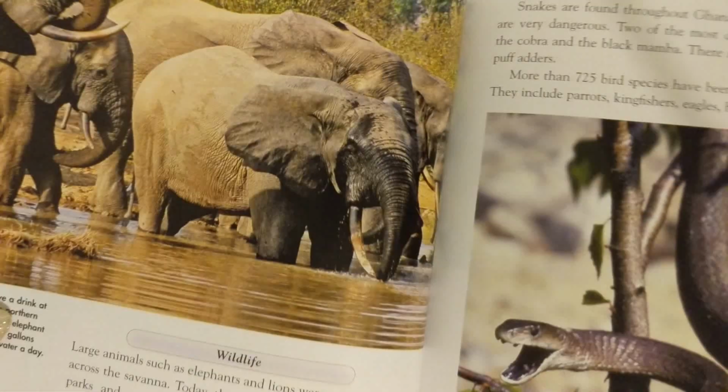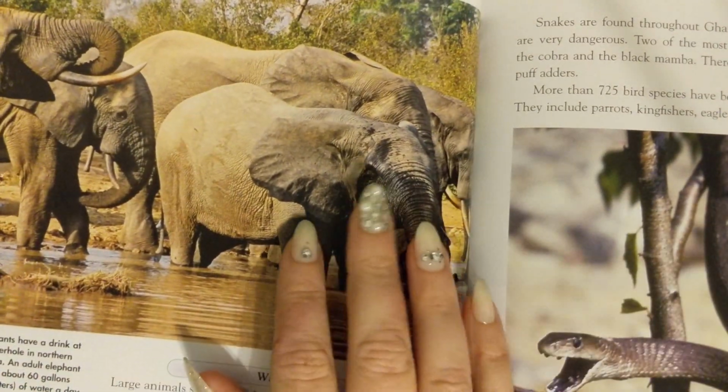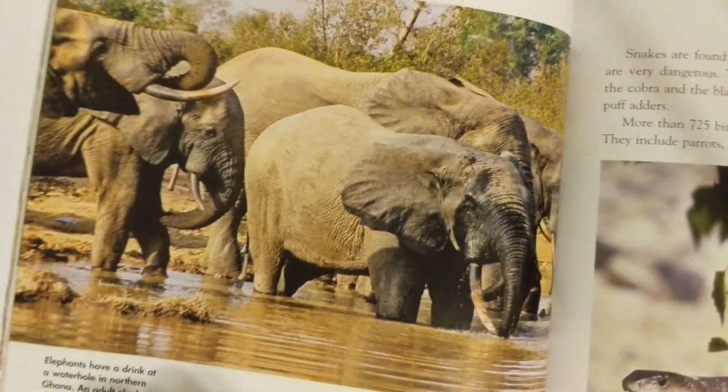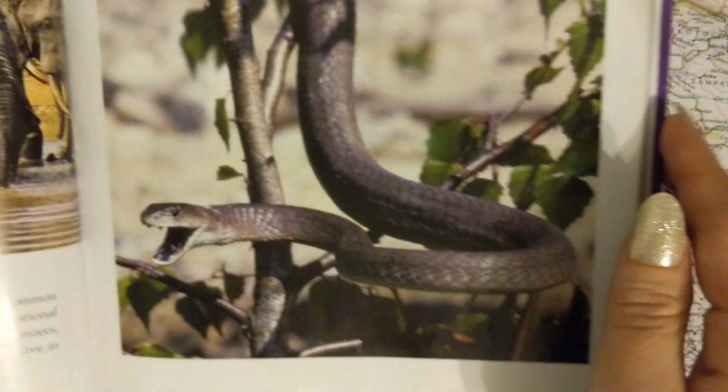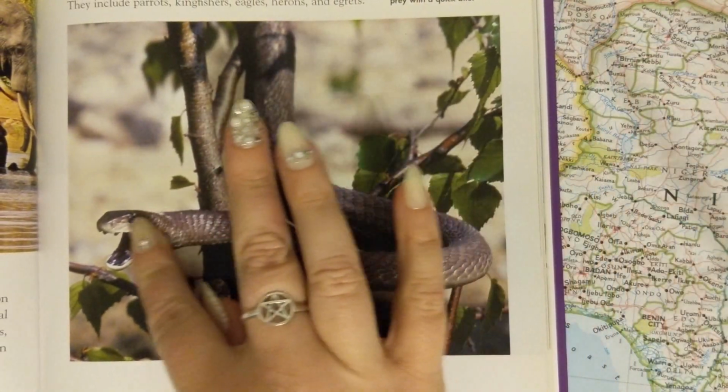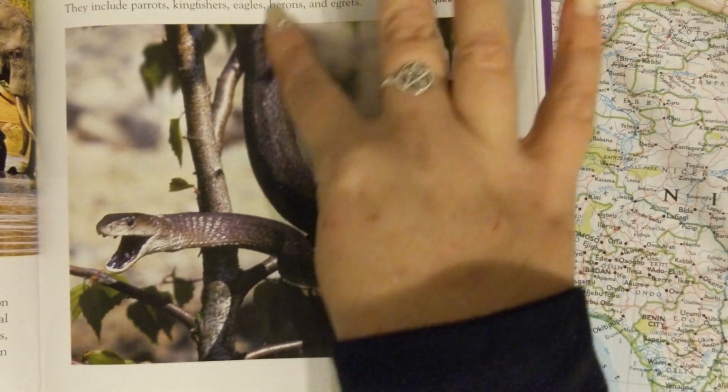There are some gorgeous elephants. Aren't they beautiful? Elephants are my favorite. Taking a drink. And then here's the snake. It's a black mamba. One of the deadliest snakes in the world.